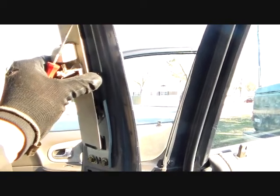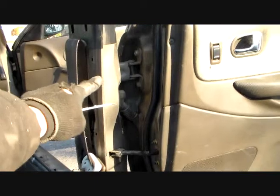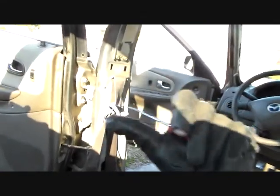I just made a video clip about brittle plastic. That's the only part I've seen in here that was close to breaking. Don't know why that was, but whatever. Anyway, that lower panel just slips up and slides off pretty easy. And then you have a little plastic garnish right here that just slips off. There's one here, one there.